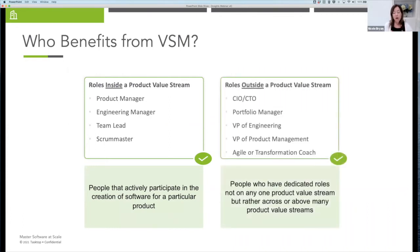Then there's roles outside of a product value stream, and these are your CXOs, portfolio managers, VPs of engineering and product management, agile coaches and transformation coaches. So executives and people who have dedicated roles not on any individual product value stream, but rather across or above many product value streams. And value stream management affects both of these roles.